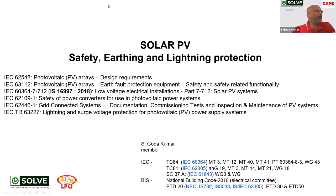Let me switch off the camera. Today we are going to discuss solar PV. As you are aware, this subject has been demanded by our participants on several occasions, but we were trying to skip it because of the importance of the other subjects. But anyway, today we are back with safety, earthing and lightning protection of solar PV.